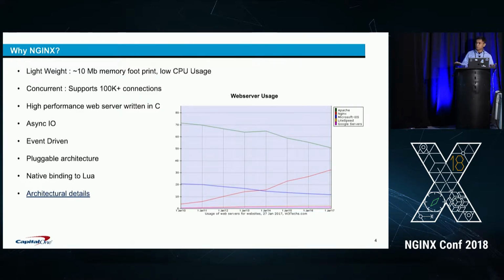Earlier in the previous company, I had used Apache, which is an MPM multi-process, multi-thread model. So essentially for every request you spin up or take a thread from the pool. If you have to support 10,000 requests, you need 10,000 threads. And your CPU is busy just doing context switching, whereas NGINX is event driven. You have one worker, one thread, and you can even assign CPU core affinity and avoid context switching there. So event driven, asynchronous IO.